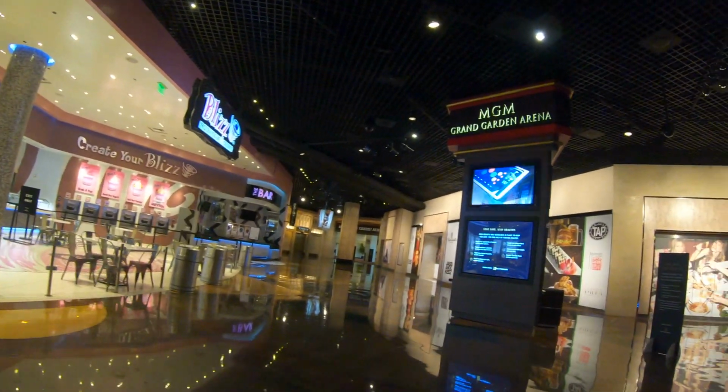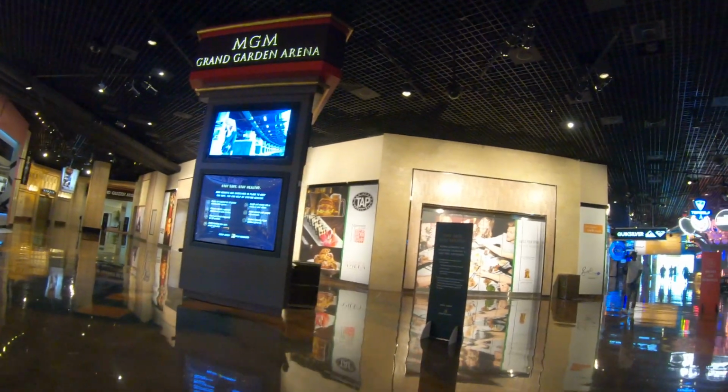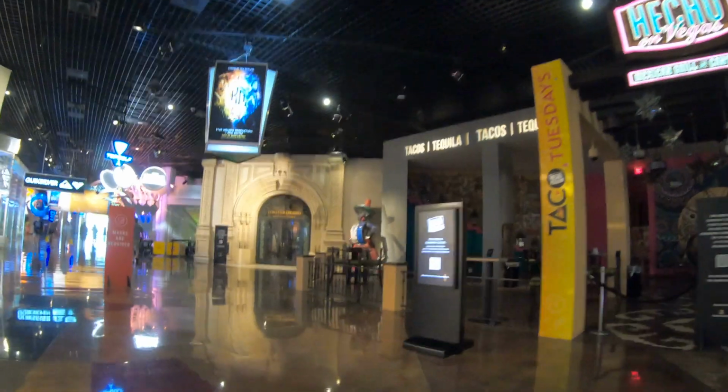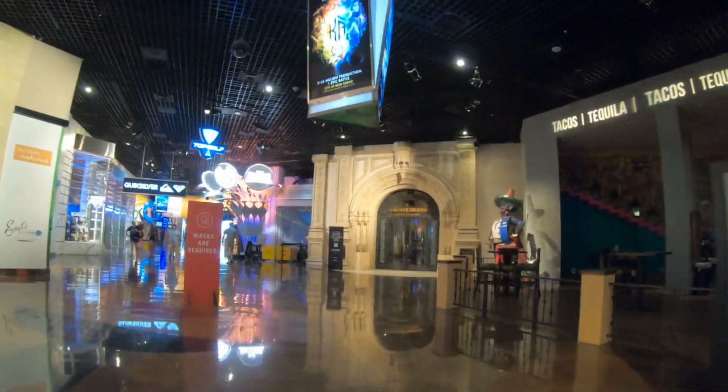Straight ahead is the MGM Grand Garden Arena. Lots of A-listers played there. The place has quite a history. I'm sure all those A-listers will come flocking back to play here once they're allowed to.